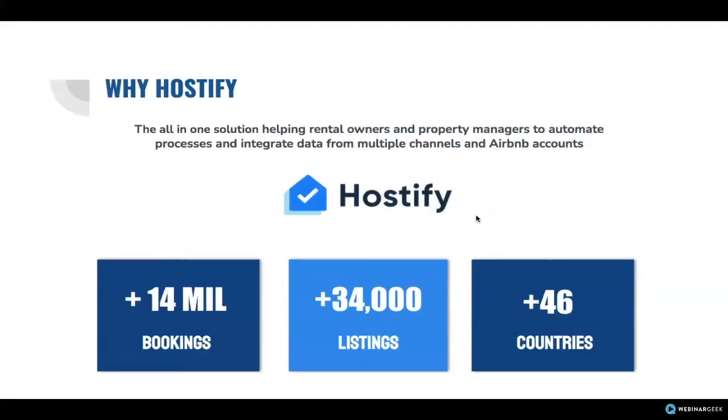So let's speak a little bit about Hostify. We've been in the market almost 4 years. It was founded in 2019. Since then we've come a long way, even though we started almost after the first year with the COVID situation. We managed to grow quite a lot, and we helped our property managers get more than 14 million bookings. We have over 30,000 listings. Three of our main markets are the US, Europe, and Australia, but of course we are growing quite a lot in Latin America and many other countries in Asia. That's the proof that we are well spread over 46 different countries.